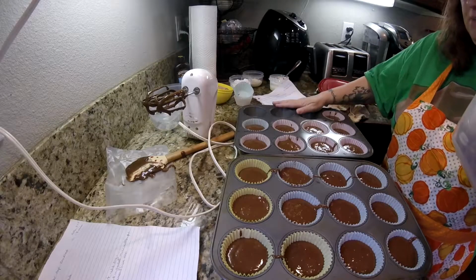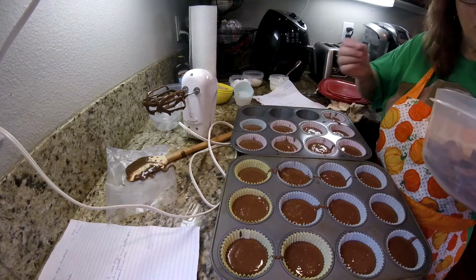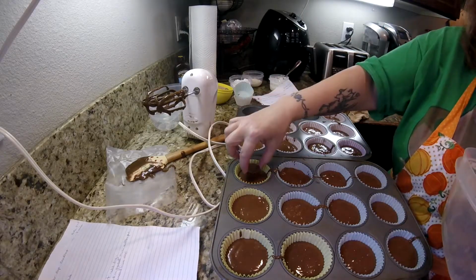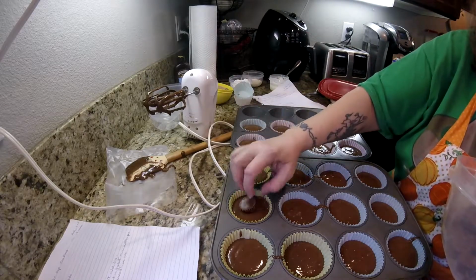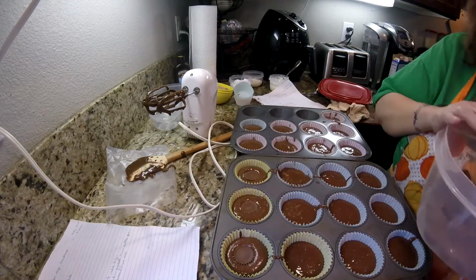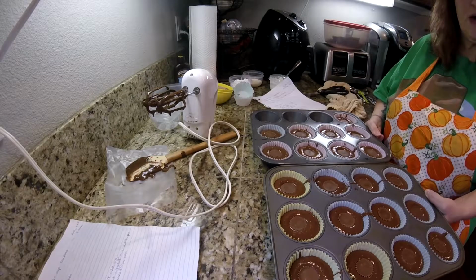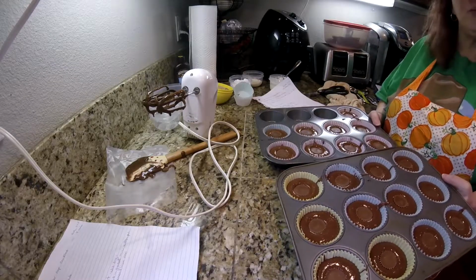I've filled up my cupcakes and I'm short 3 of them, but that's okay. You just keep moving forward. Anyways, here is my little container. I've already got all the little Reese's peanut butter cups. They're mini ones, unwrapped. So you want to stick them in, just push it down, and it should look like that. You will continue to do that with all of them, and then you just put it in the oven. I'm going to stick it in at 350 degrees. And for half-filled cupcakes, it calls for 19 to 23 minutes. So I'm going to put this in, and you're going to move over to Hannah.